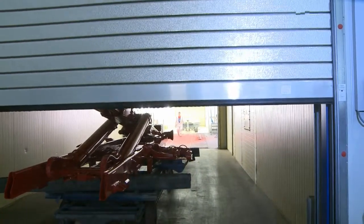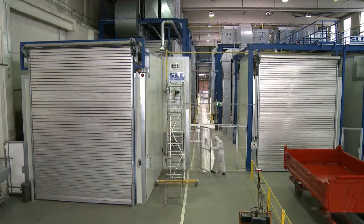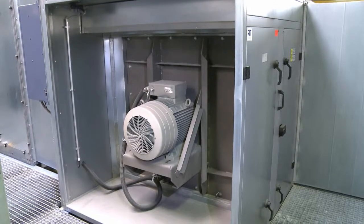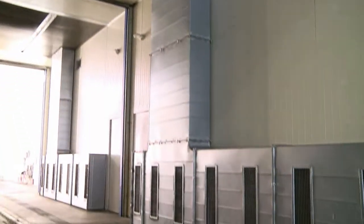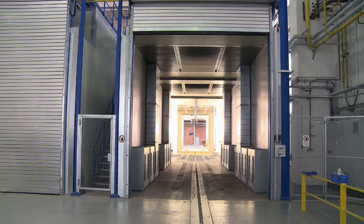The fully insulated cabin is heated with natural gas and operates in air recirculation mode. 50,000 cubic meters of air are recirculated per hour, while 2,000 cubic meters of air are exchanged. The user-selectable temperature range reaches as high as 95 degrees Celsius.